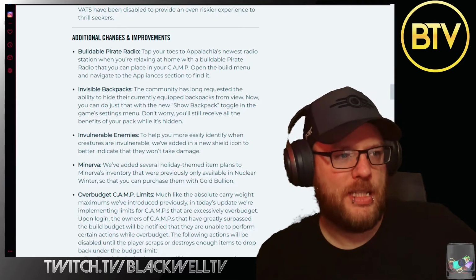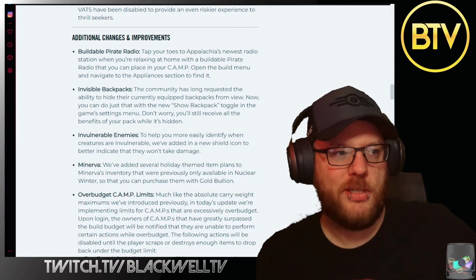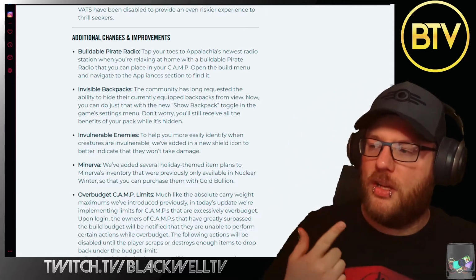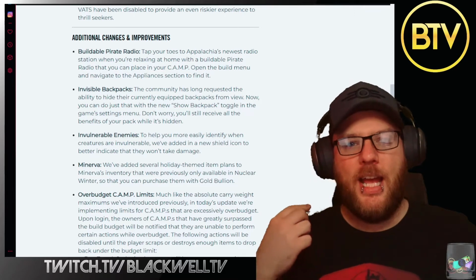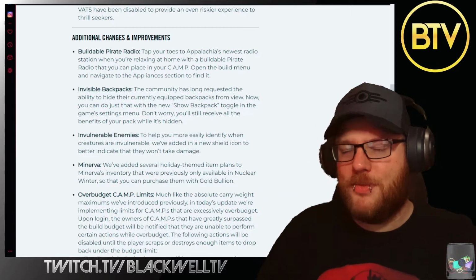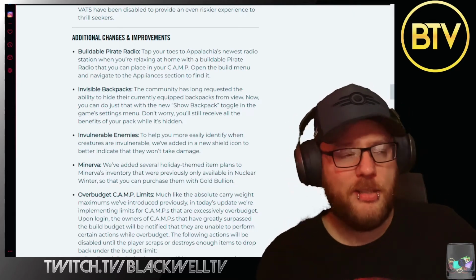Invulnerable enemies. To help you more easily identify when creatures are invulnerable, we've added a new shield icon to better indicate that they won't take damage. This is particularly useful for the encrypted and probably, just a guess here, Earl Williams as well. If you can think of any other additions, then let us know.